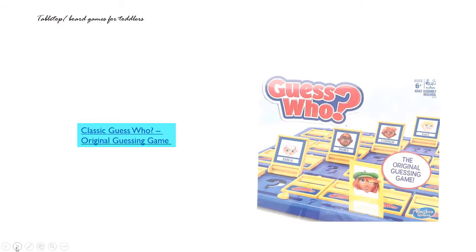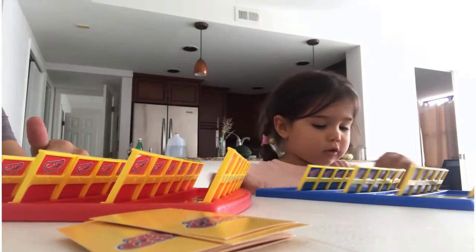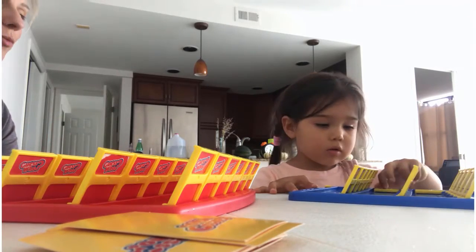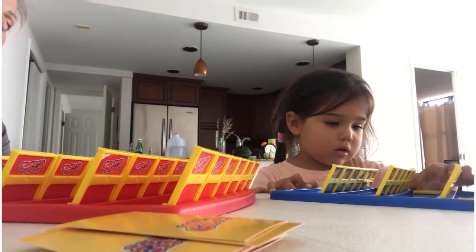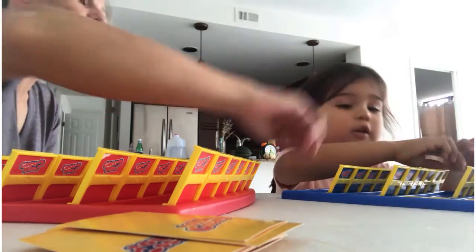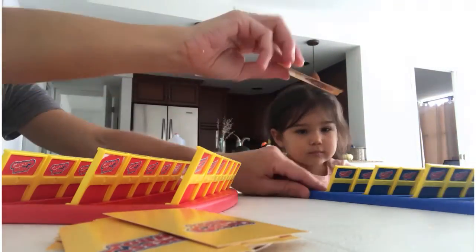Guess Who? The original guessing game. The game is one of those super linguistic games that boost language development in a concise time. The board has faces and names. The idea is that one player describes the appearance on the picture and the opponent is supposed to guess what person that is. I don't want to give you a review on how to play because there are multiple resources on the internet, including links on the resource page that you can find here. Please check them out. What I'd like to say is that it is a very linguistic game.